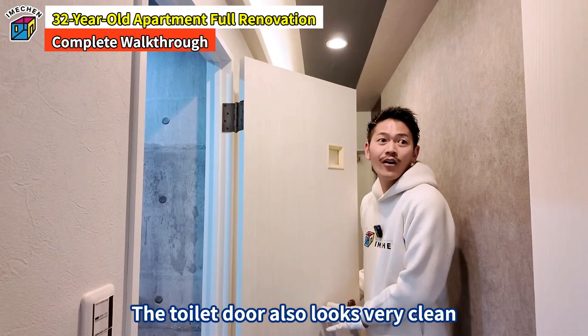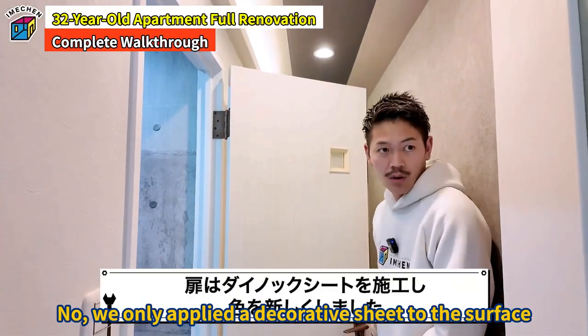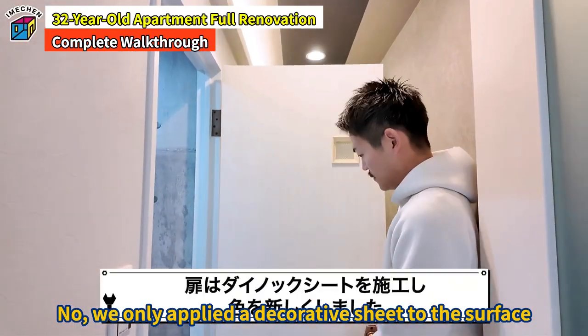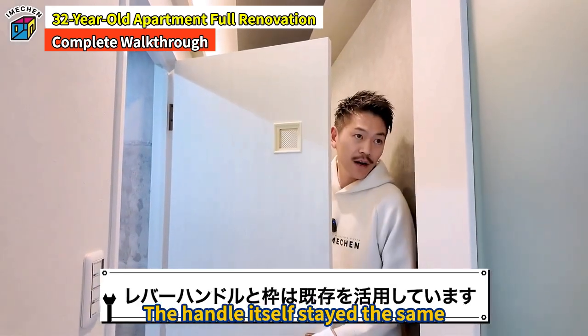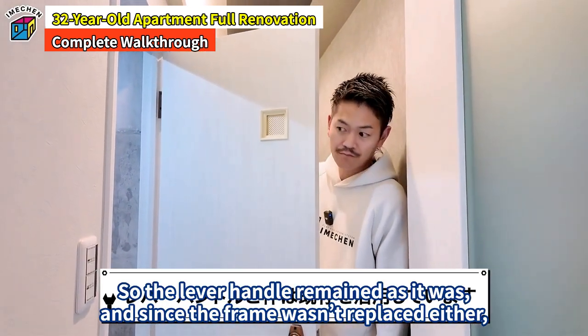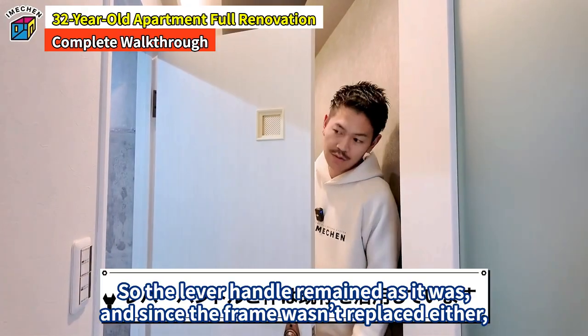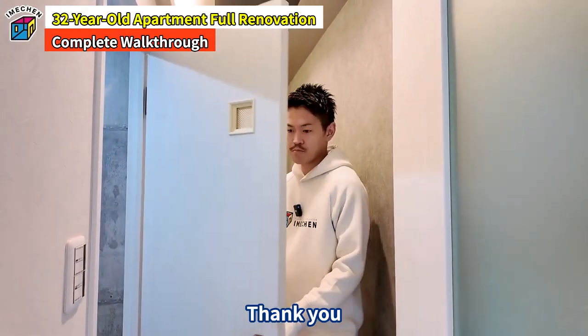The toilet door also looks very clean. Was it replaced? No, we only applied a decorative sheet to the surface. So you changed the color of the original door? Exactly. The handle itself stayed the same. So the lever handle remained as it was. And since the frame wasn't replaced either, it was finished with paint. Yes, that's correct. Thank you.